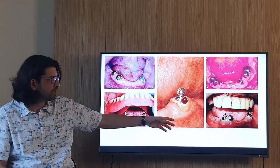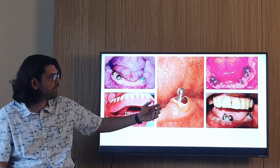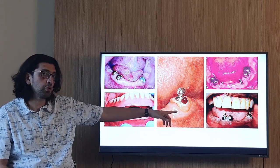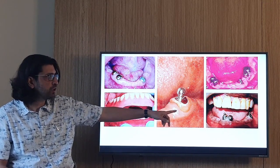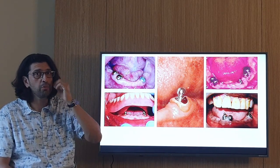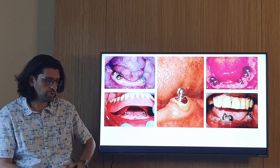So you have an attachment fixed onto a thimble coping, and because there is a huge interarch space, this is going to work. But in cases where it is not so, this is going to be a real problem. You have a thimble as well as a ball attachment that is going to stand above that. It's not going to be very feasible.